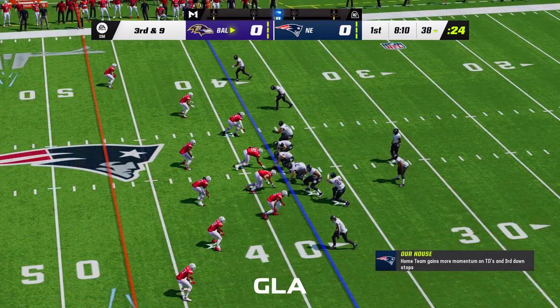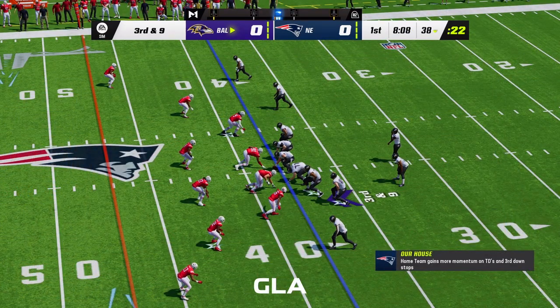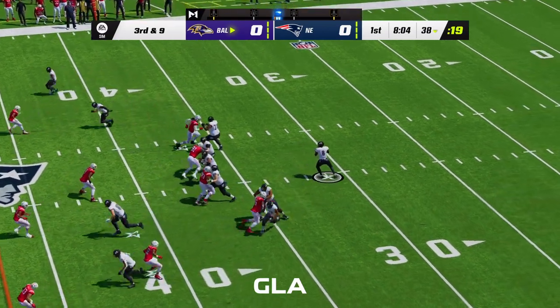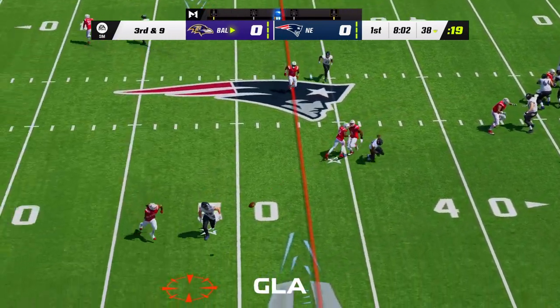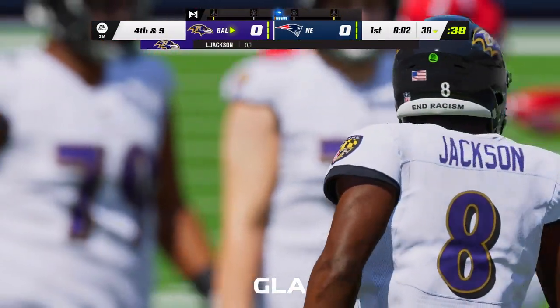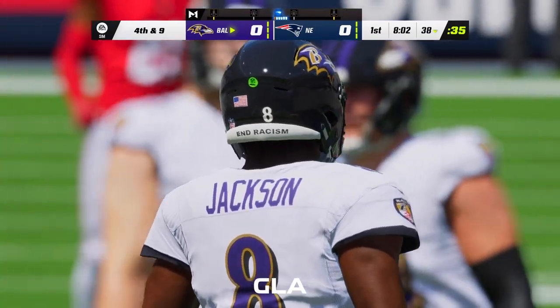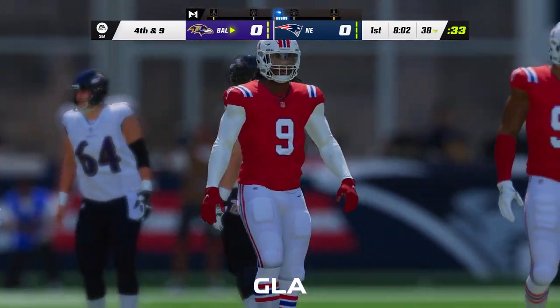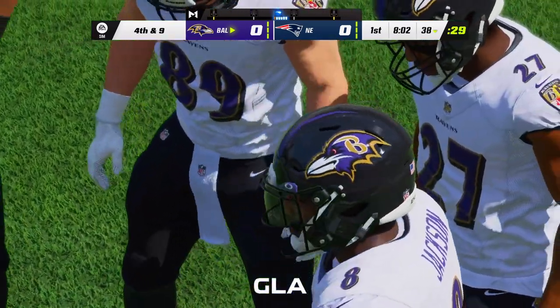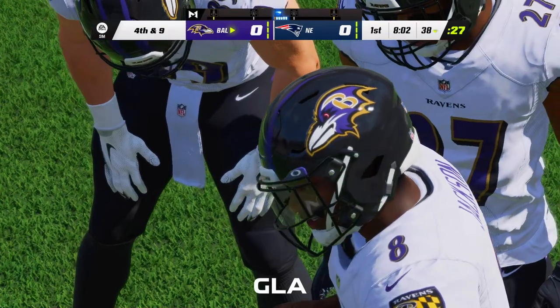The Patriots going with a dime package here. 2 extra defensive backs on 3rd. Here's Jackson. And that will be incomplete. That was their first 3rd down try of the game, and clearly something was off in the execution of that play. Good news, they've got a whole game left to clean that up and start clicking on those key 3rd down throws.